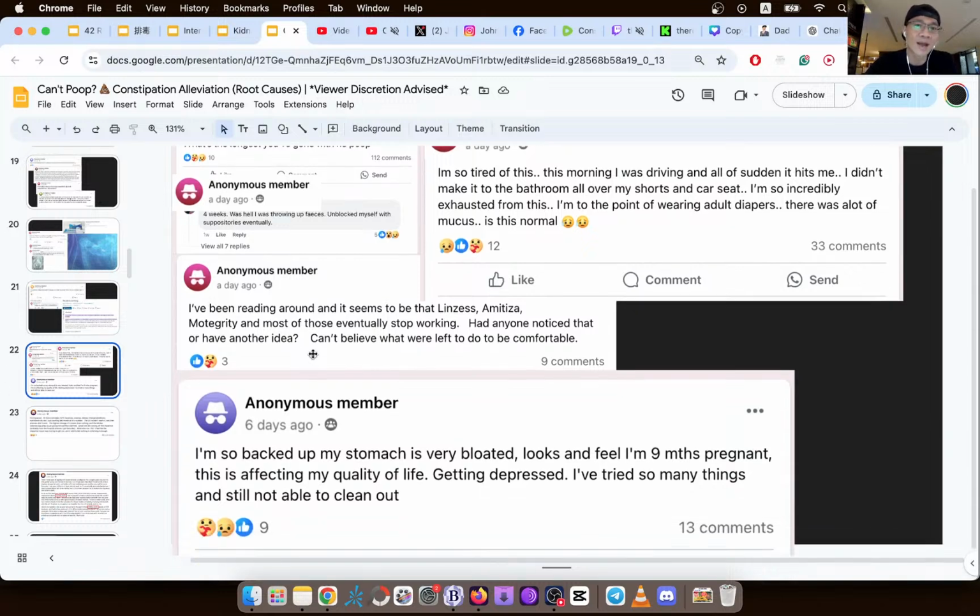And I've been reading around and seems that Linzess, Amitiza, Motegrity, and most of those eventually stop working. Now these are prescription strength. You need a doctor to prescribe these drugs. Has anyone noticed that or have any other ideas? Can't believe what we're left to do to be comfortable. I'm so backed up, my stomach is very bloated. Looks and feel I'm 9 months pregnant. This is affecting my quality of life, getting depressed. I try so many things and still not being able to clean out.